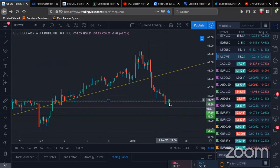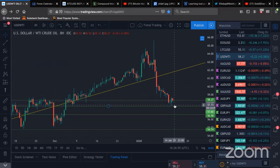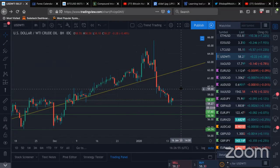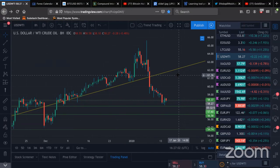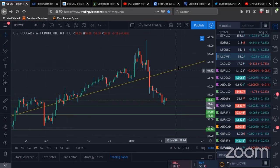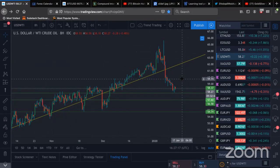Is it a play? Should you be taking a long down here? Maybe and possibly, right? And your risk is defined. If you're wrong, you get out of the trade. There is a lot of upside potential here. I think it's quite possible that in the weeks ahead we get another look at this trend line and it should act as resistance. Well, I shouldn't say it's possible. If that does happen, I'm going to be looking to sell that. But outside of that, I'm not getting involved at all.